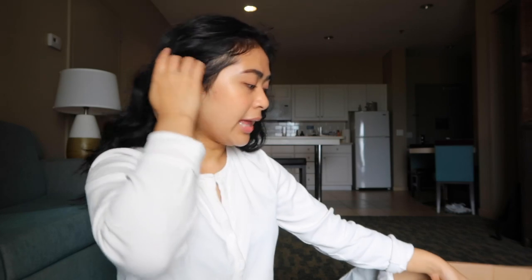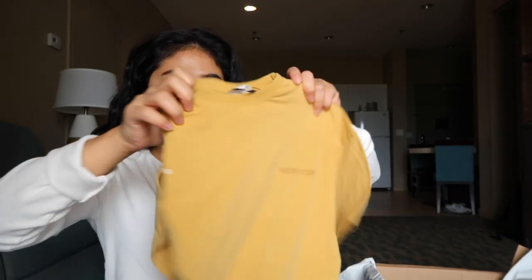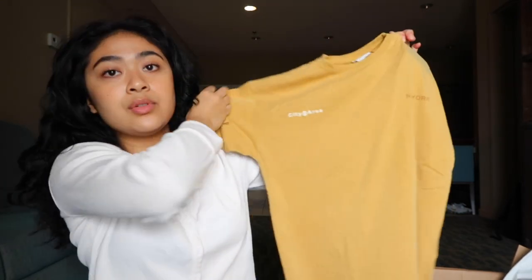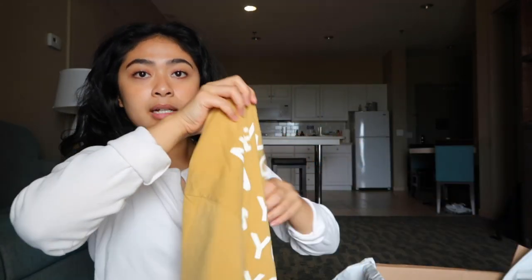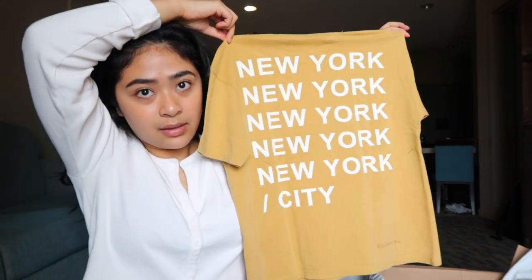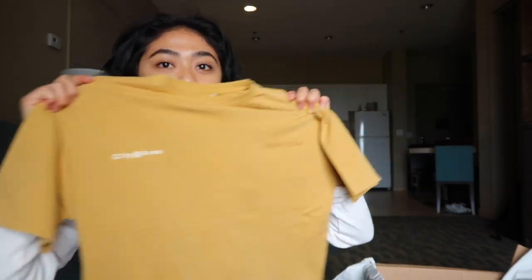And then the last top that I got for him was just a t-shirt. There's this yellow one right here. It says City at Area, New York. And then the back just has like a whole bunch of New Yorks on the back. And I think that's just so cute. I really love this color on Miguel, so yeah.